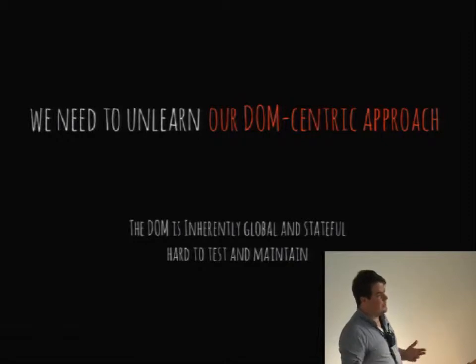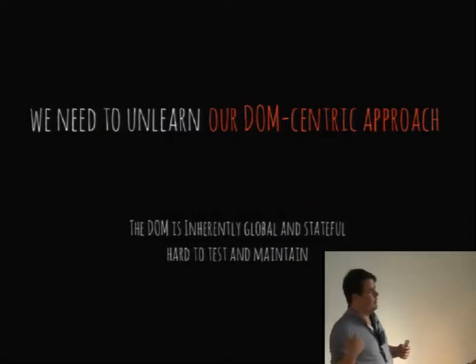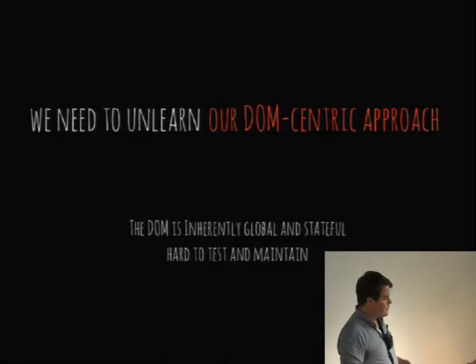And it's also hard to reason about state. So what's the current state of the application? To find out that, you need to actually go into the DOM and find out all that information.